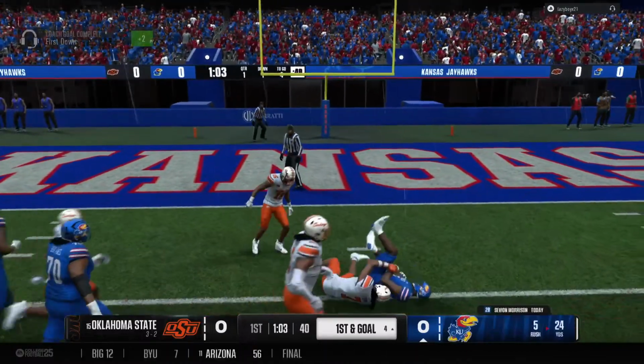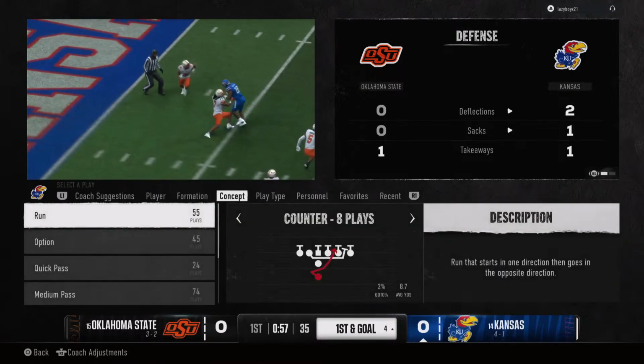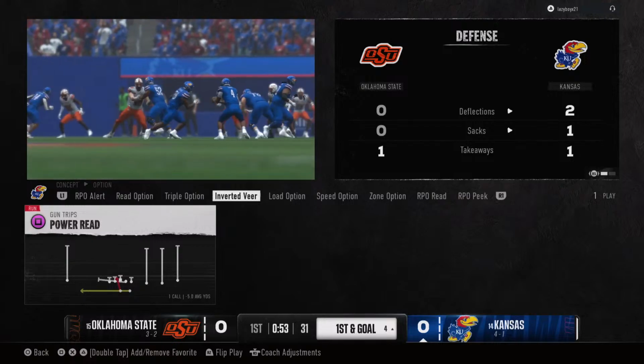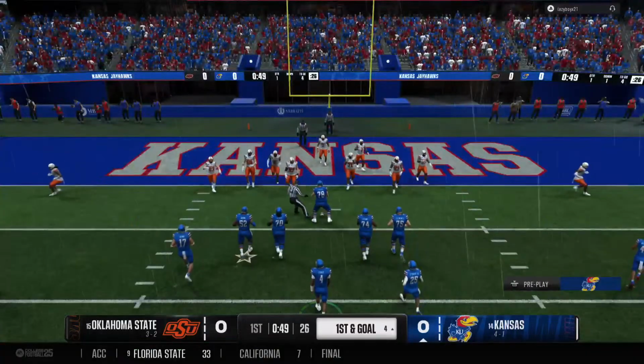Got some room, headed to the goal line. He'll get that one all the way down to the 4-yard line before he stops. First down. Physicality wins football games. Being able to run the football and create balance. And right here, just another first down. Gives you another chance to maybe continue to run the football.